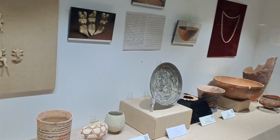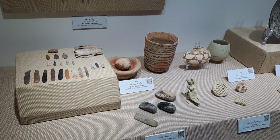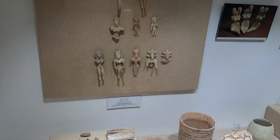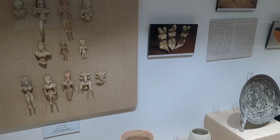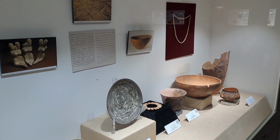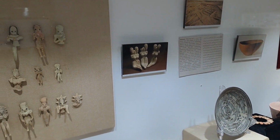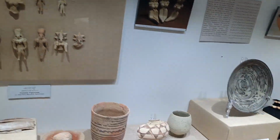They started to learn agriculture, they learned how to make pottery. So this is an important period when they learned different skills, they started to learn craftsmanship. So you can see especially the pottery, bead making, and human figurines as well. So these are very prominent. This is the period of 4000 BC.